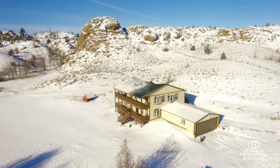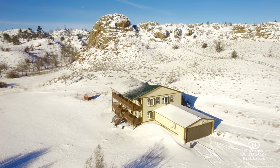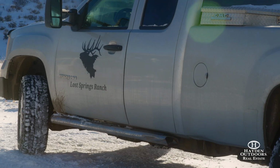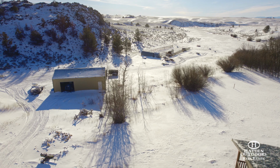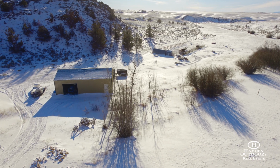An oversized 2-car garage provides for plenty of space to spread out and live in this Wyoming lifestyle. The 24 by 30 foot outbuilding gives ample space for additional tools and toys.